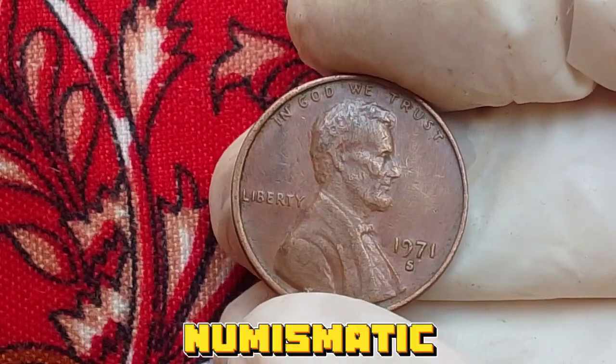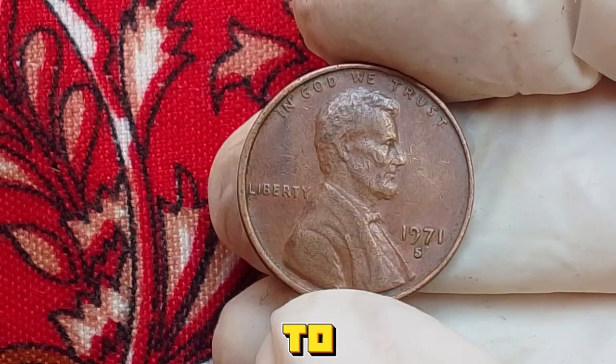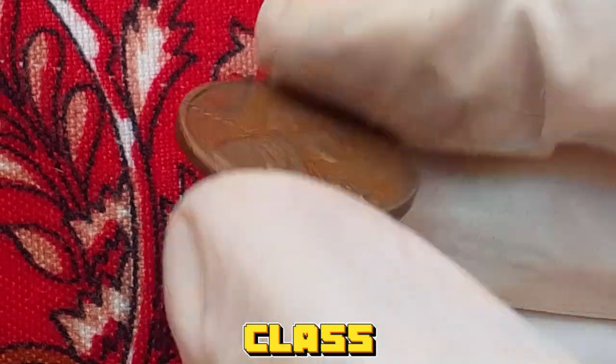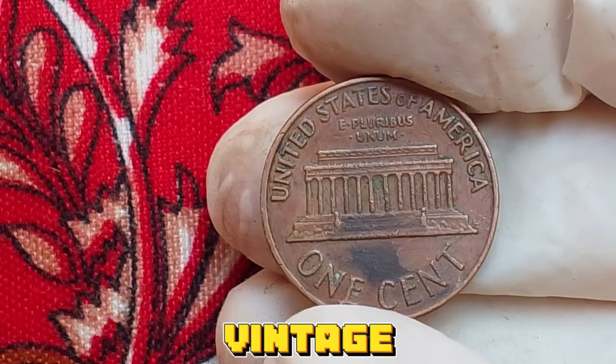The high-end numismatic market is fueled by passionate collectors and ultra-wealthy buyers who are willing to spend fortunes for that one-of-a-kind centerpiece coin. When a coin is certified as the only one in its class, the price can skyrocket, just like fine art, rare cars, or vintage watches.